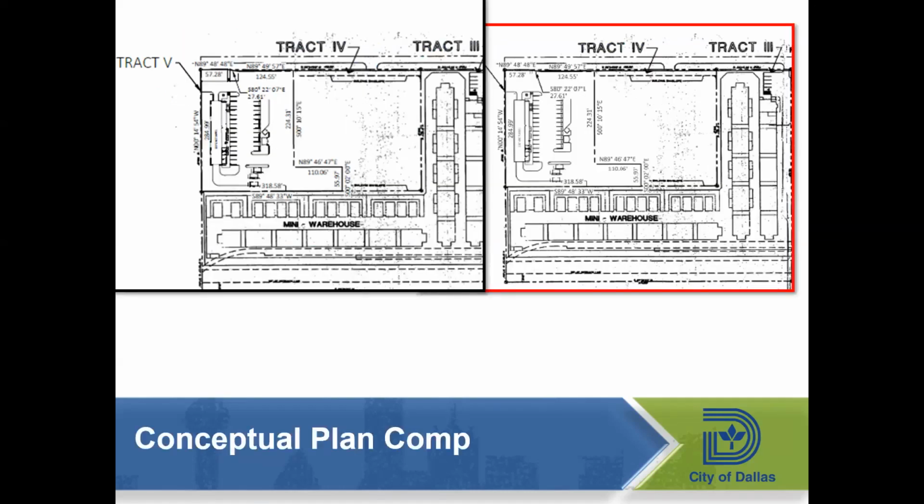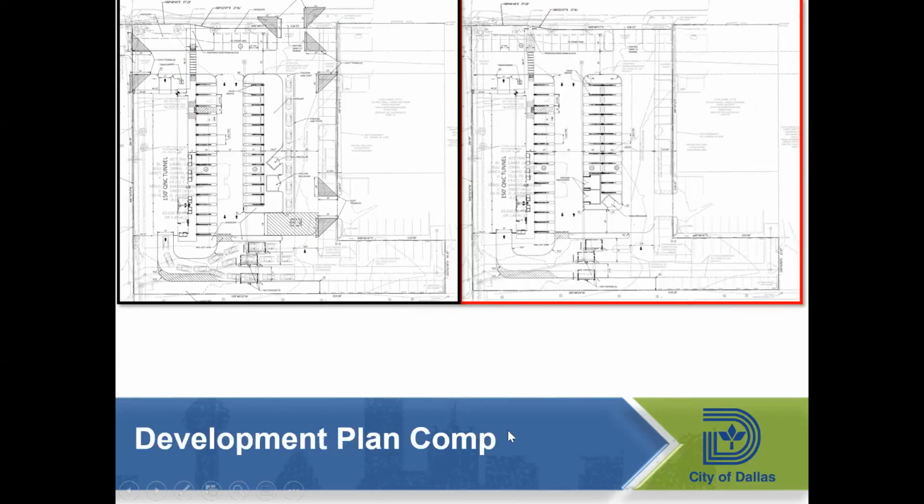So here's a conceptual plan comparison of what was previously provided. The only difference you're really going to see here is in this corner, they show you that this section is now boxed out, and that's because that's where they are now providing landscaping instead. So here is the previous development plan that, if you saw it in the docket materials before for May 18th, showed these 6 parking spaces here at the northwest corner, and now we see that they're gone.